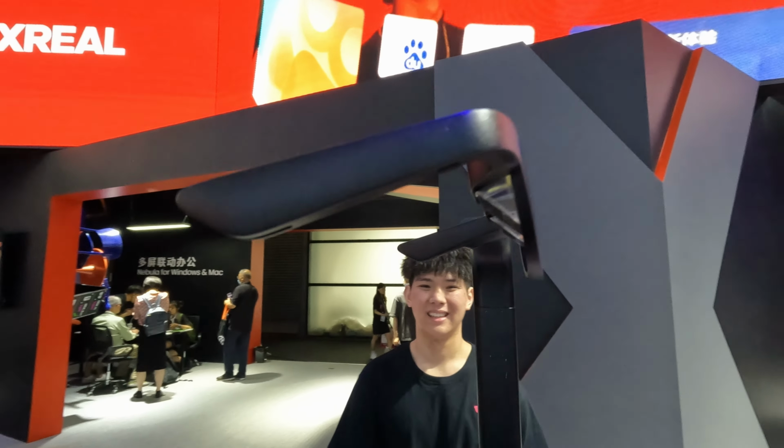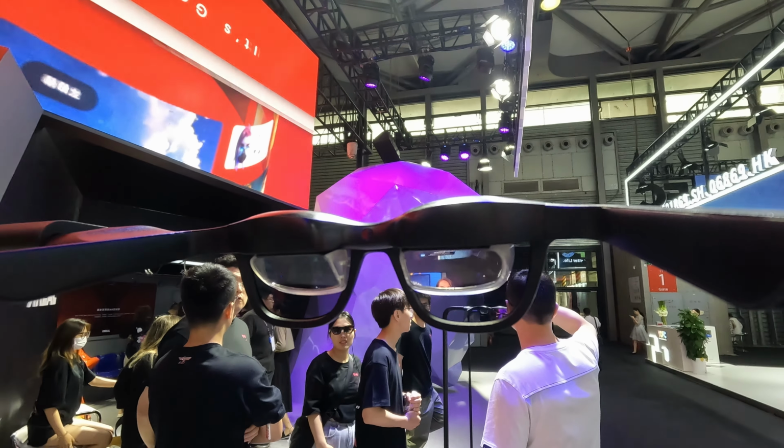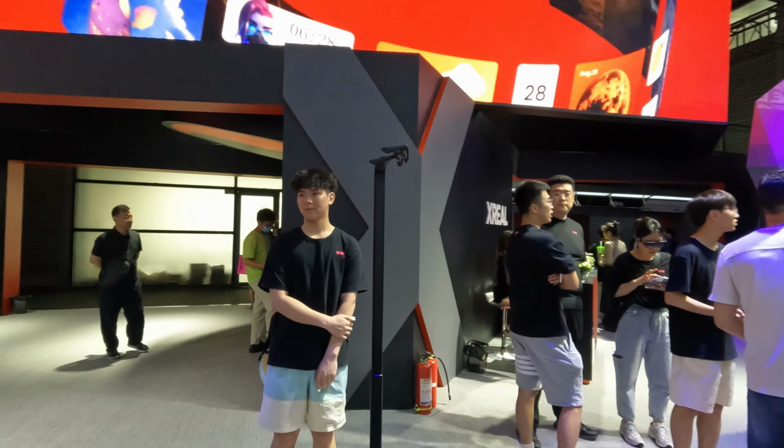360 view of the glasses. They're relatively stylish. I think the lenses are a little bit large, possibly, but if they're functional, that's a good thing. Anyway, there's a good view of the X-Real glasses. Anyway, thanks very much. Bye bye.